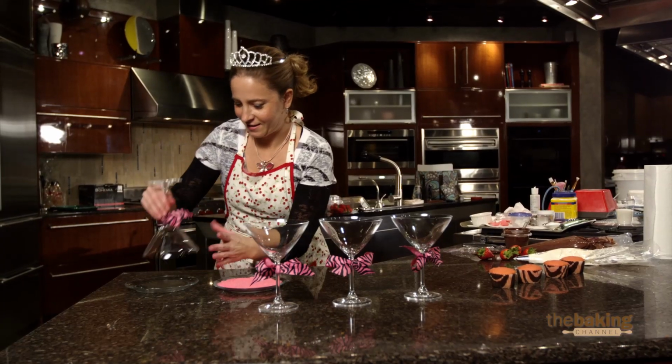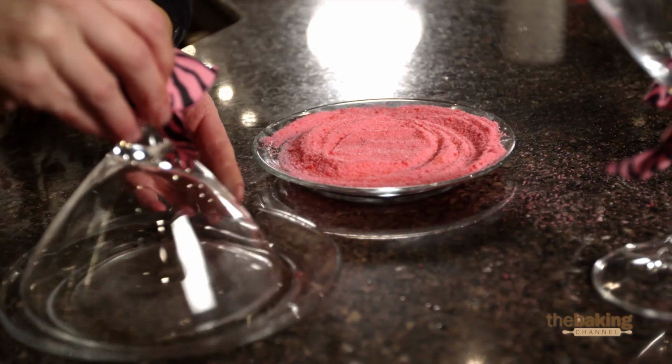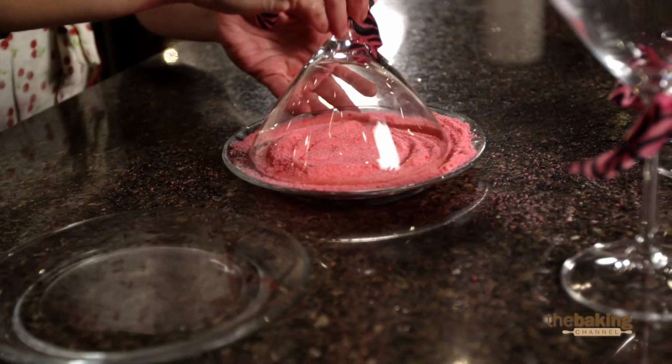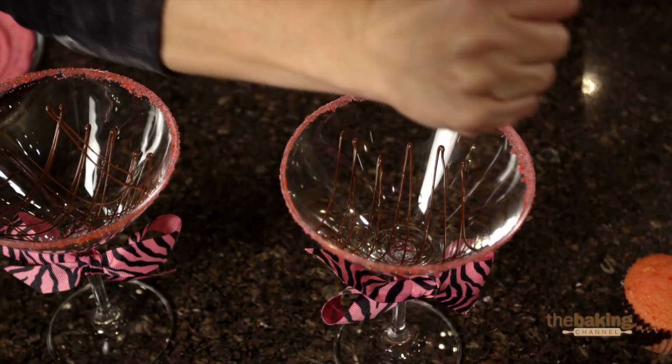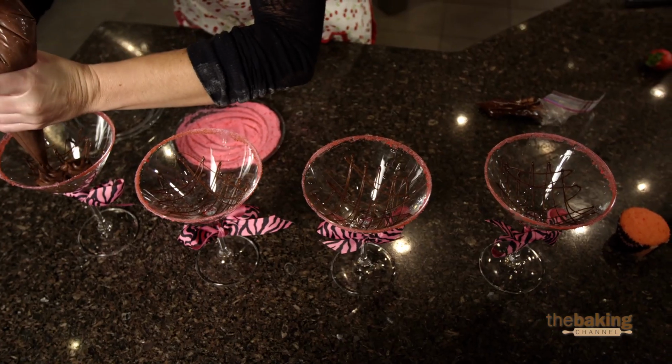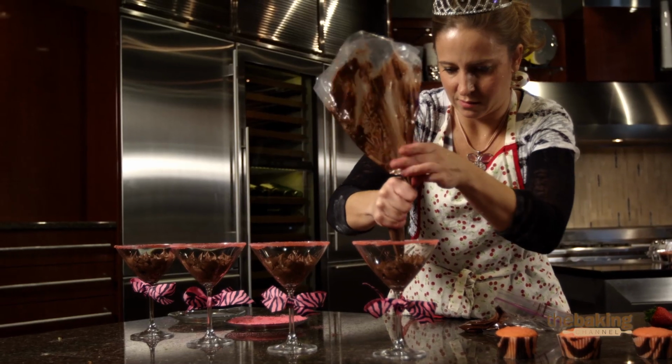Last thing, and I had to wear my tiara for this. For the cupcake challenge, I am going to make a chocolate dipped strawberry cupcake martini. The cupcakes I'm going to do are probably a little bit different than what I think anybody else is going to attempt to do with their cupcakes. I don't do a lot of cupcakes. My challenge to myself was to come up with something kind of above and beyond what a normal cupcake's going to look like.